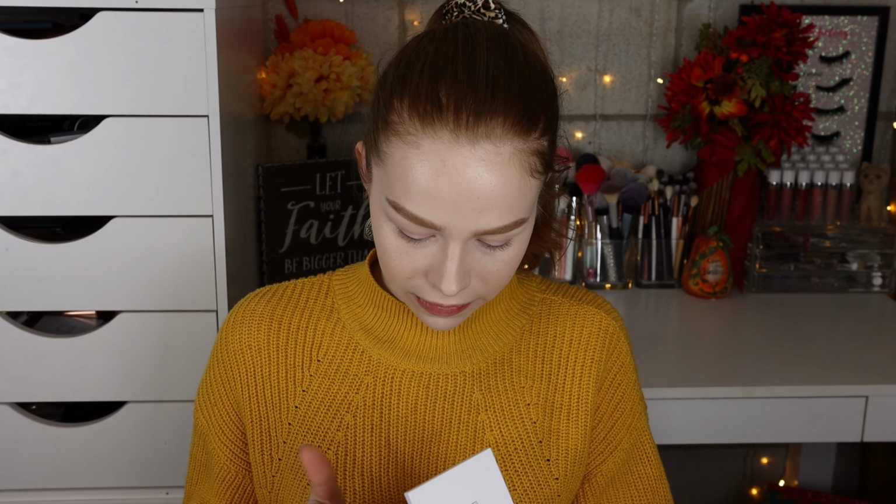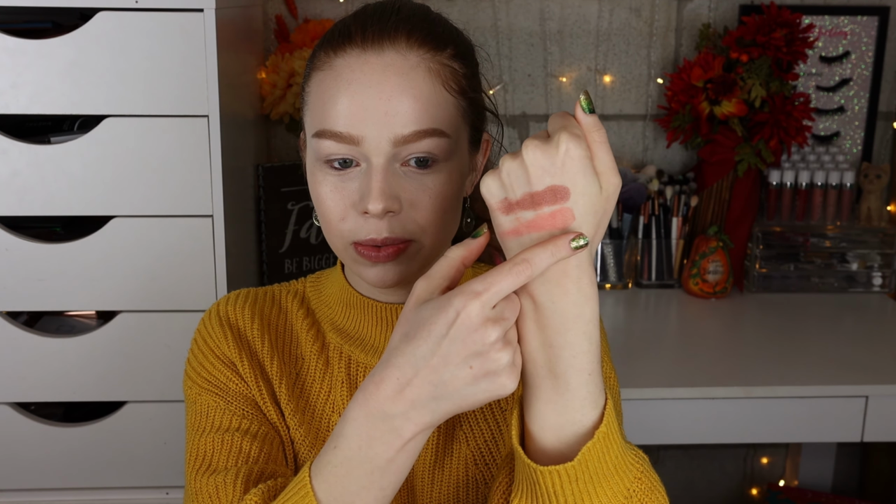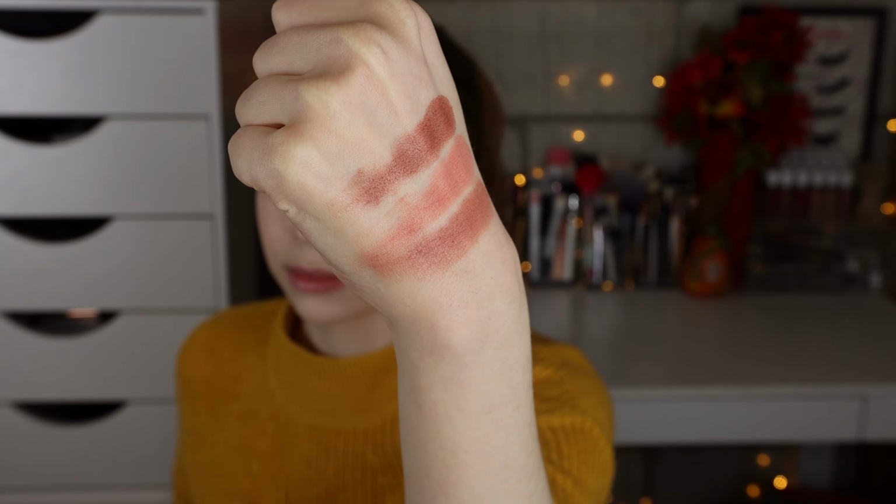So there's what they look like separately. And then I'm just going to go ahead and do a quick little swatch of them together. I mean, look how ugly I just made it. Good job. But just to show you, because a lot of people I'm sure will mix them together, there's the shade that it ends up being, which is pretty.